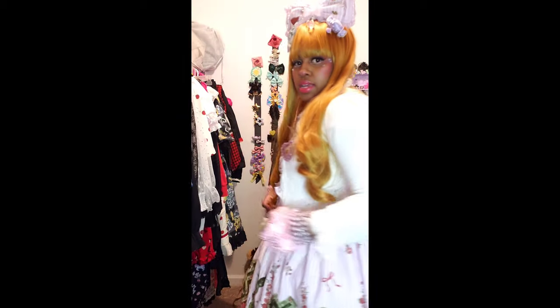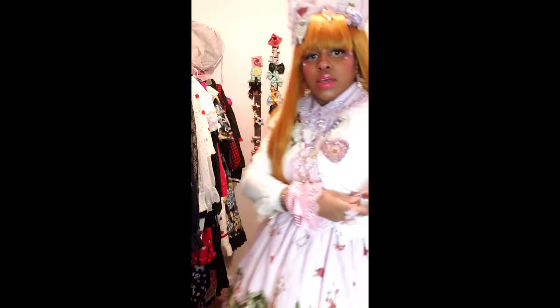This is a cardigan. This is a Baby, the Stars Shine Bright cardigan I'm wearing. This is the ribbon. Oh, this one is coming untied. Okay.